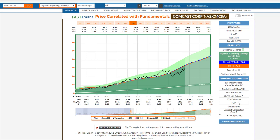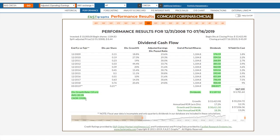It's A- rated and has moderate debt. But if you look at performance since coming out of the Great Recession, its dividend growth has averaged about 20% a year. It's produced significantly more dividend income than the S&P. But look at the performance advantage. It's also increased significantly more capital appreciation.